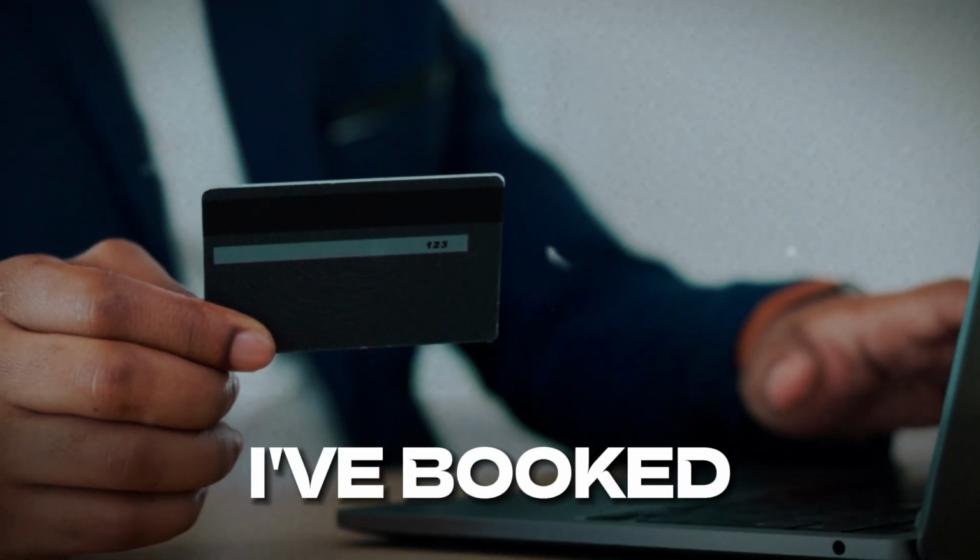Over the last couple of years, I've booked a few flights on the Capital One travel portal, and that's very specific because of that $300 credit they give you towards travel to be used for bookings on the Capital One travel portal, whether that's for flights, hotels, or rental cars.